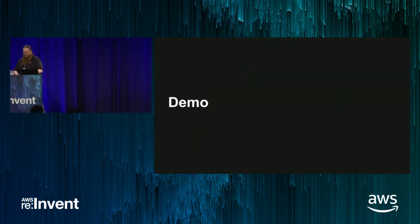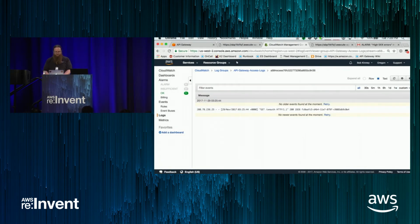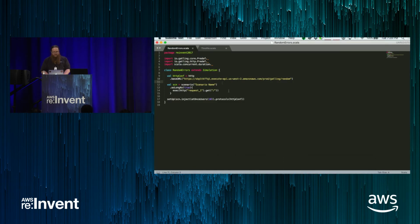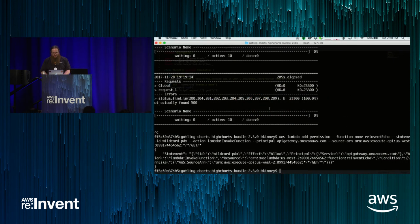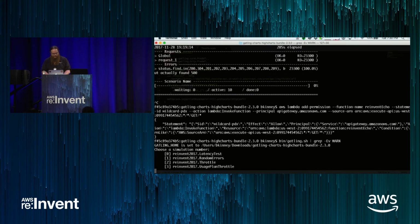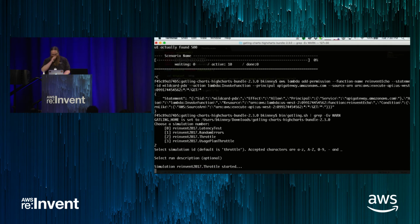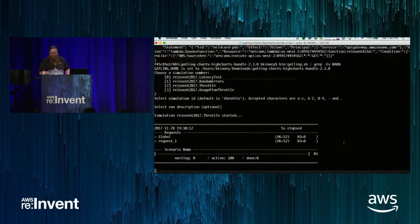So now I'm going to go ahead and do a demo that will hopefully go better for enabling throttling. I've got another Gatling simulation that hits a specific method in my API, and I'm going to start that up, and then we'll enable throttling on it after the fact. So I'll go ahead and start up Gatling again. I'll start my throttle test. Hopefully this one's not generating 500s. Okay, these ones are okay, good.